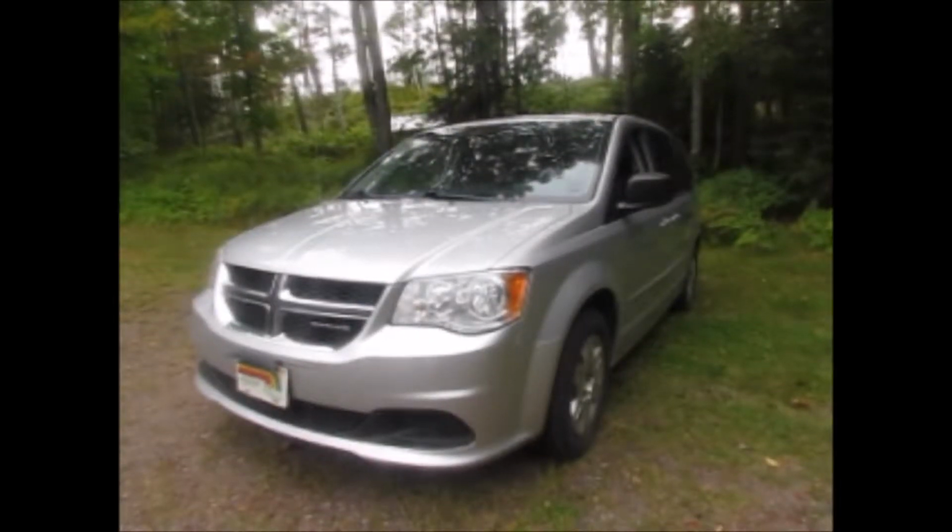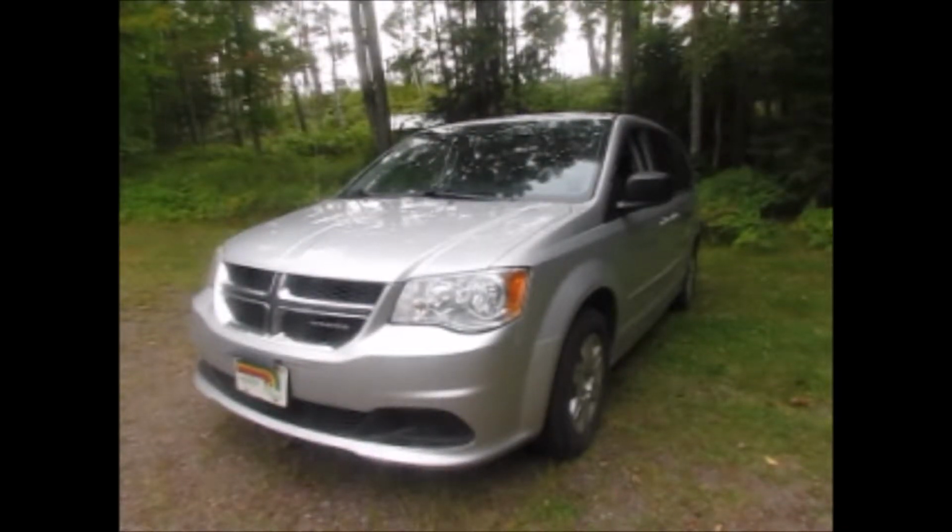Alright, what a wonderful sounding V6. A little bit of MagnaFlow will be sounding even better. Alright, so now we're going to give you guys a tour of the exterior, and then we'll move on to the interior.